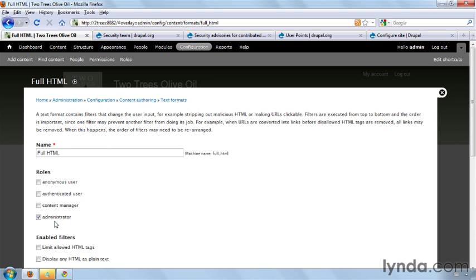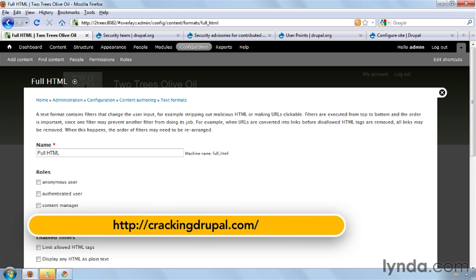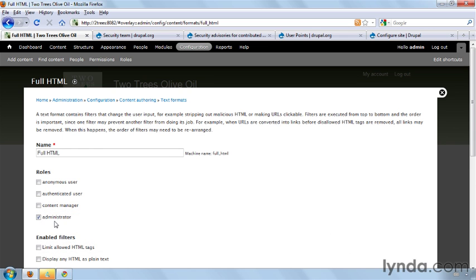That's a fairly brief overview of ways to stay on top of your site's security, but there's a lot more to learn. And if you want to learn more, I recommend a book called Cracking Drupal. It's by Greg Knadison, one of Drupal's key security personnel, and it goes into far more than I could ever hope to cover here.